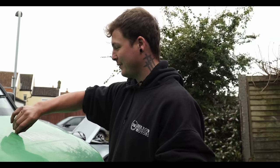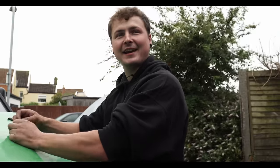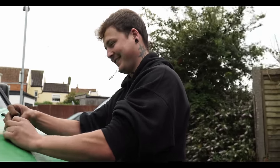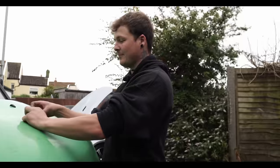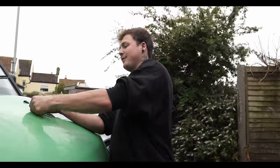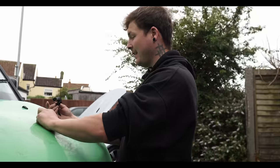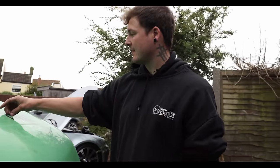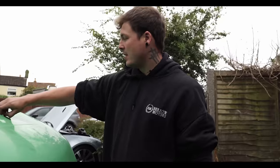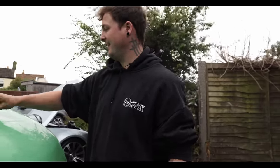I was picking up a car from someone's driveway and I reversed into the gate and I bent it. Basically what happened is when I was leaving I then fixed it. I bent the gate post back and was like, yeah, don't worry, it's fixed. They did tell me not to worry anyway, but I did feel bad.